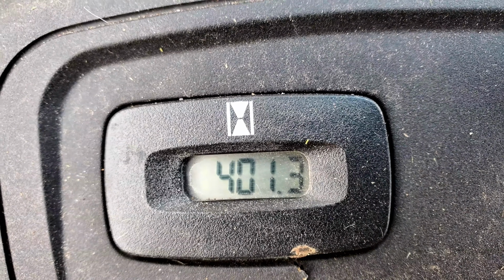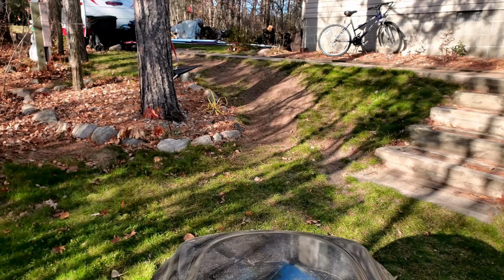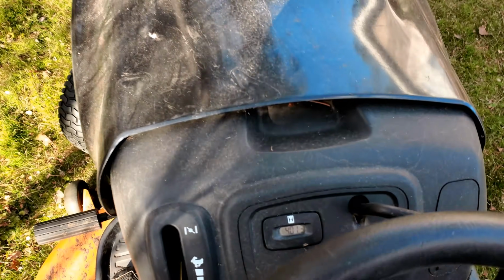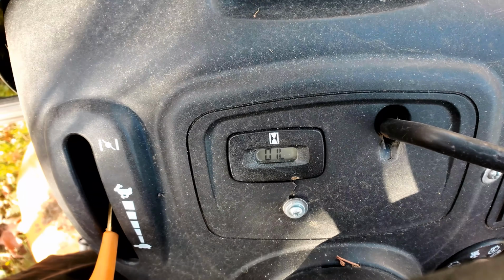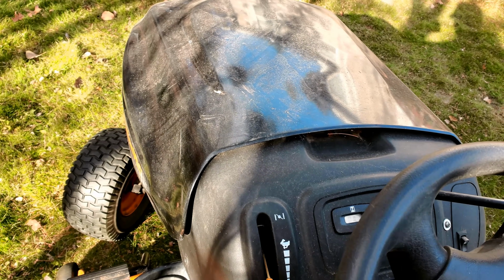It doesn't mean you can't mow your lawn, so now you have no excuse on a beautiful fall day not to go ahead and fire up your lawnmower and mow the lawn. It's a periodic notification based on the number of hours. And the 401, that's the number of hours that your riding lawnmower has.